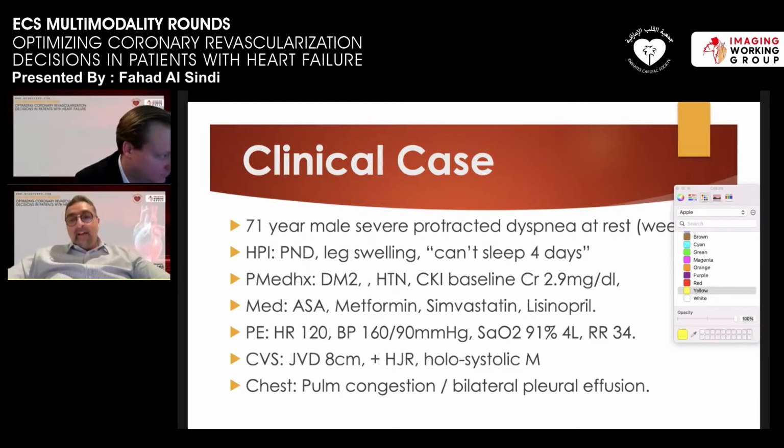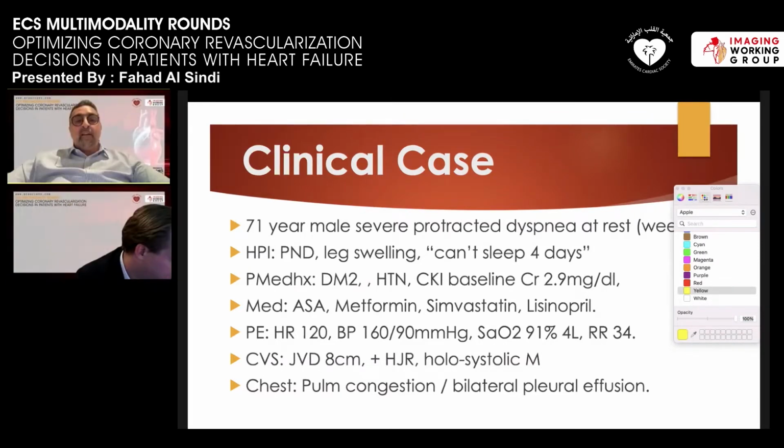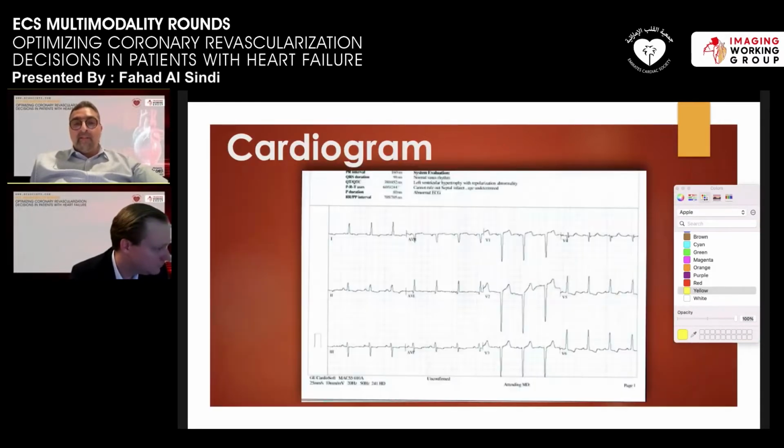Not surprising. Now, to lay out the land for this symposium, let's start with a clinical case: a 71-year-old patient with severe protracted dyspnea on exertion, leg swelling and orthopnea, a significant heart failure presentation. He is diabetic and hypertensive, with chronic kidney insufficiency and a creatinine of 2.9. He's on all the relevant medications for his comorbidities, and presented with acute decompensated heart failure.